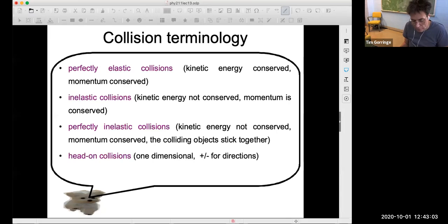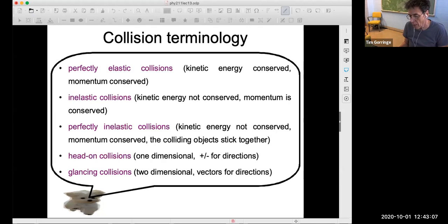And then we're going to talk about head-on collisions and glancing collisions. Head-on collisions are collisions where all the action is in one dimension. So the two colliding cars approach one another along a line, and then when they collide, they bounce off one another along that line.